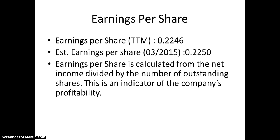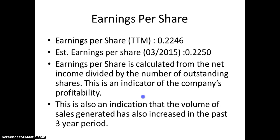Next, earnings per share. When we talk about financial ratios, this is the one that most investors want to see. They want to see how much earnings they get per share, and whether that earnings per share is going to increase next fiscal year. It's a good thing, and the earnings per share is calculated from the net income divided by the number of outstanding shares, and this is an indicator of the company's profitability. All right. This is also an indication that the volume of sales generated will also increase.